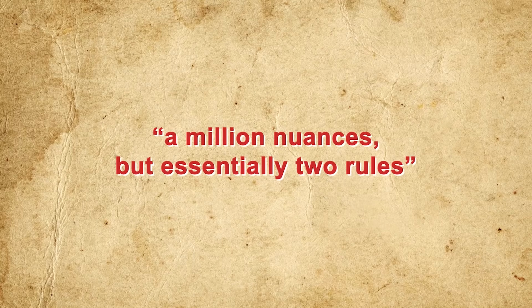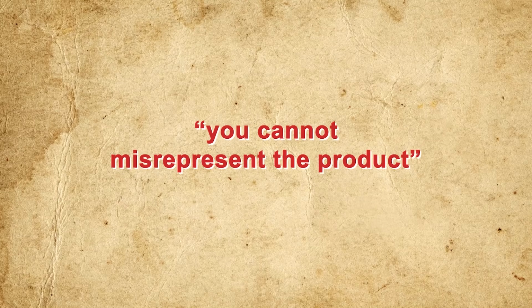So going back to the rules and the pro food stylists that are so good at stopping just short of the line that would get the company that hired them in trouble, according to an expert in advertising law called Stuart Friedel, when it comes to advertising food, there are, to quote, "a million nuances, but essentially 2 rules. The most pertinent to today's topic being that you cannot misrepresent the product." What constitutes misrepresentation, of course, is a matter of some debate and more a shades of grey type of thing rather than just black and white.